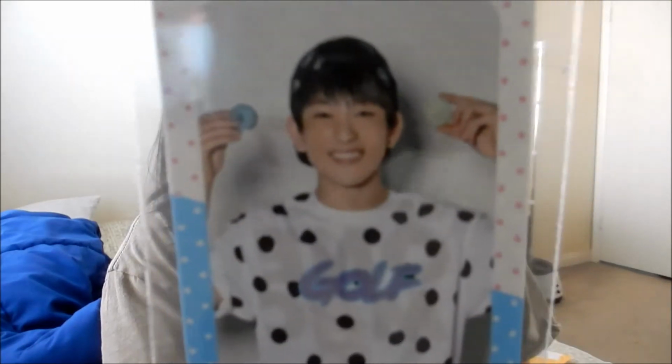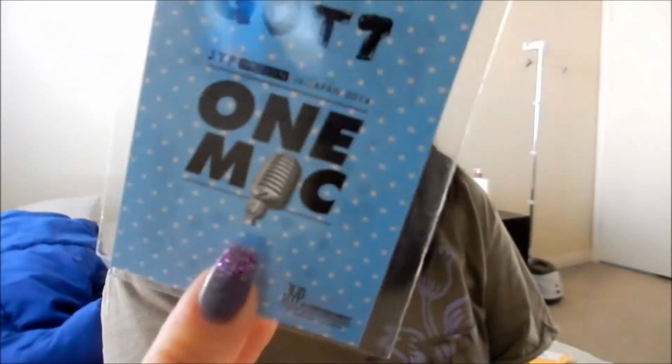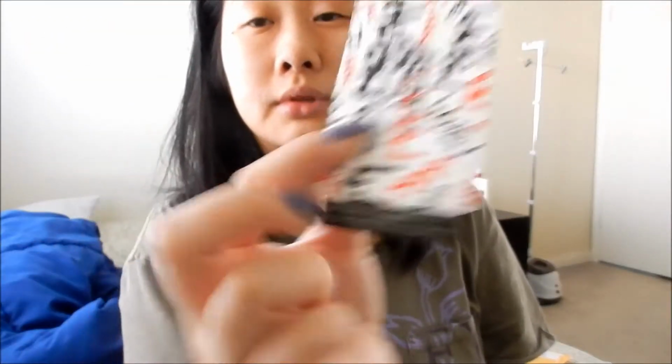I started filming it. So, from Miranda, I got Jin Young's one mic. And then for the others, I got Cheers, laptop off her. I got Junior's Retrain. These are his Japan cards. And around the world.